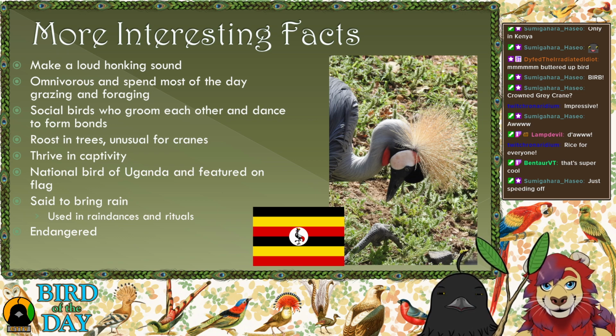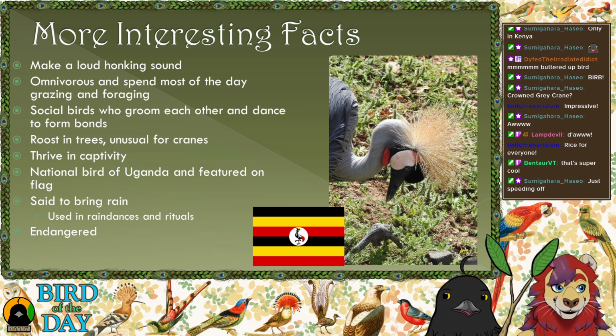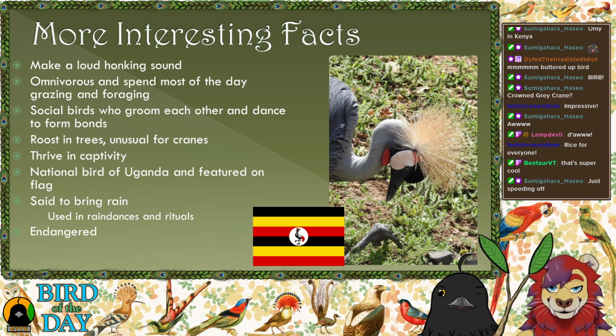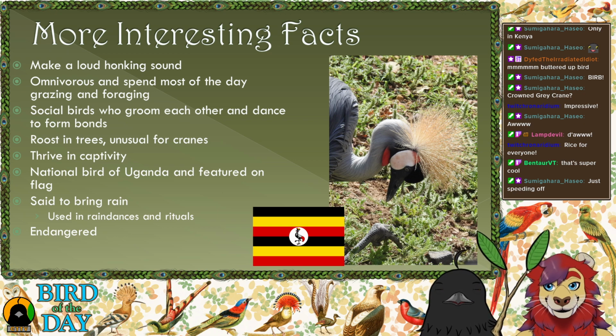You saw those big wings. They are decent flyers. They can fly, but they don't do it a lot. They don't really migrate. They'll fly short distances to find better food areas. So they can fly pretty decently, but they're not the most amazing flyers out there. They fly when they need to, but they spend most of their day on the ground.